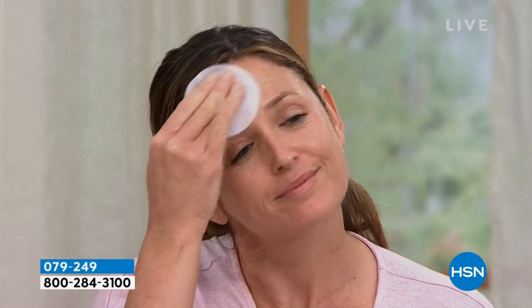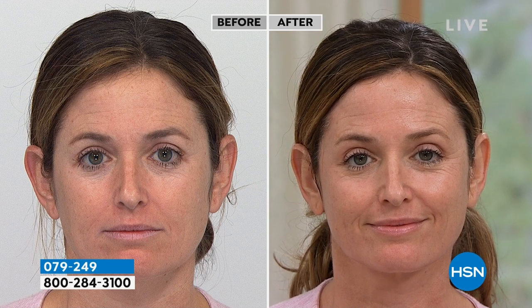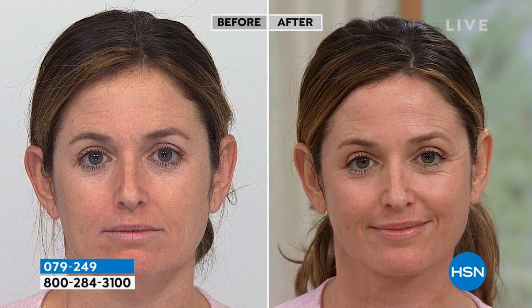And again, what I do, just like you, I have it by the bed, and I just sit there and grab one, and then I take it down my neck, my décolleté, my chest, and also my upper chest, and then my hands. You can even use this for the top of your feet and your elbows and your back if you want. You can use that everywhere. And you guys, look at the brightening of her skin. It smooths out lines and wrinkles. It gives you a glow.